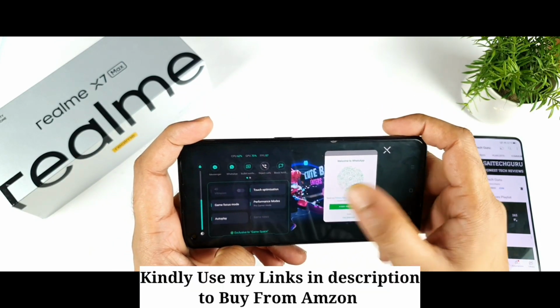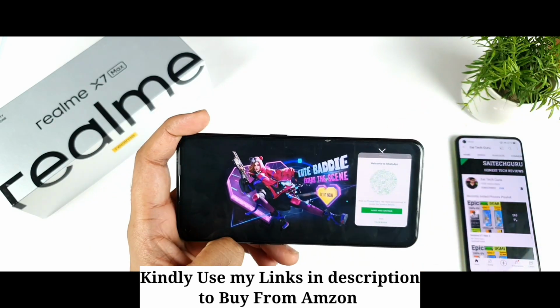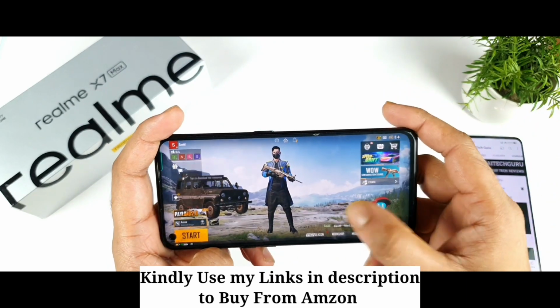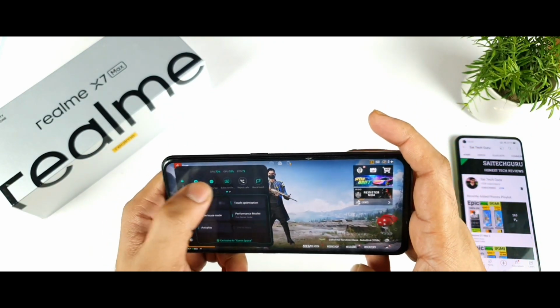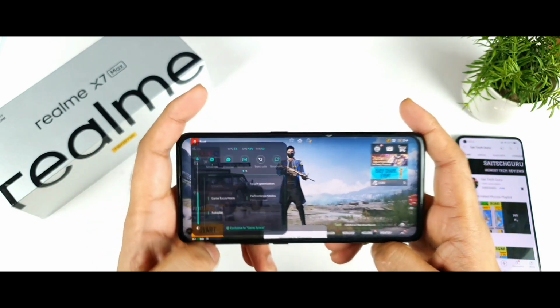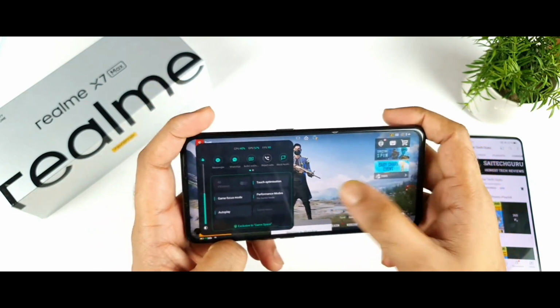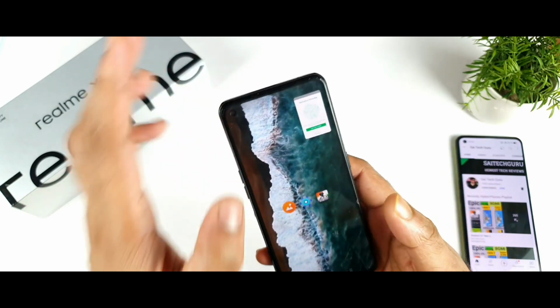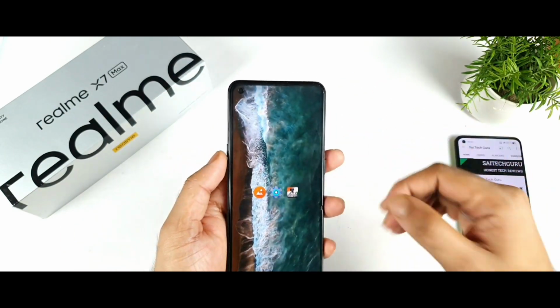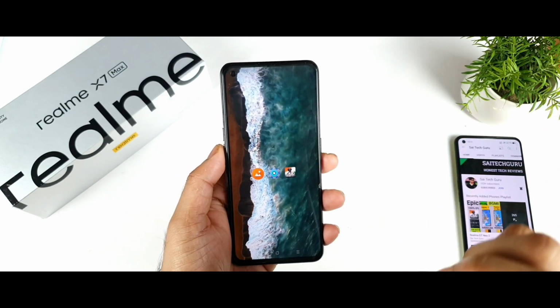You need to minimize it and then use it. Only then does it actually work. Even if you keep the WhatsApp on the side, sometimes it doesn't work. Let me try to show you, friends. You need to just keep it minimized somewhere on the bottom of the screen, then it works at 90 FPS without any kind of problem. As you can see, this is the only way you can play at 90 FPS at this moment on this Realme X1 Max device, unfortunately with this latest update, which you should definitely understand.